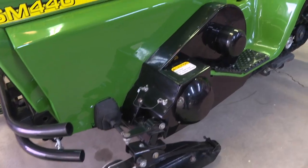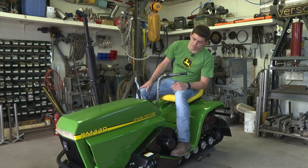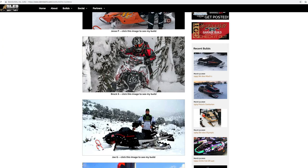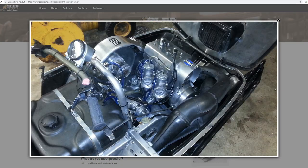Dennis Kirk approached Sledhead 24/7 last year, and we had such a great time with this sled build. It was just a no-brainer to do it again with them. To go through all these builds and to see the passion that all these people have when they're building some machines, you better have a passion for the sport or you're not gonna make it.